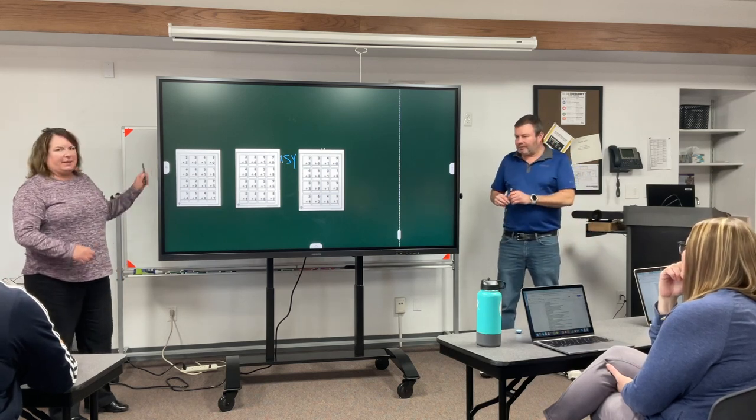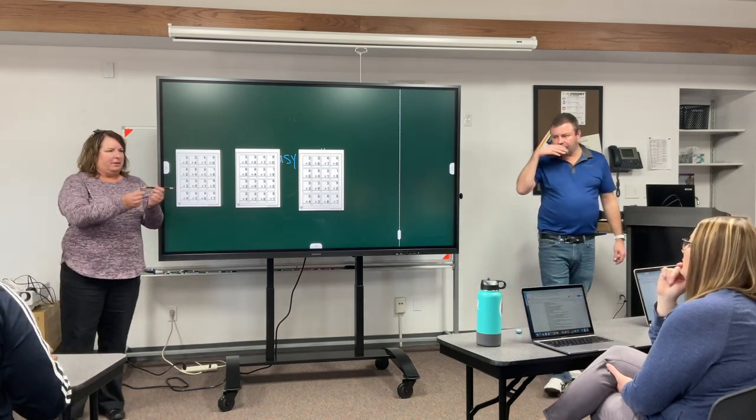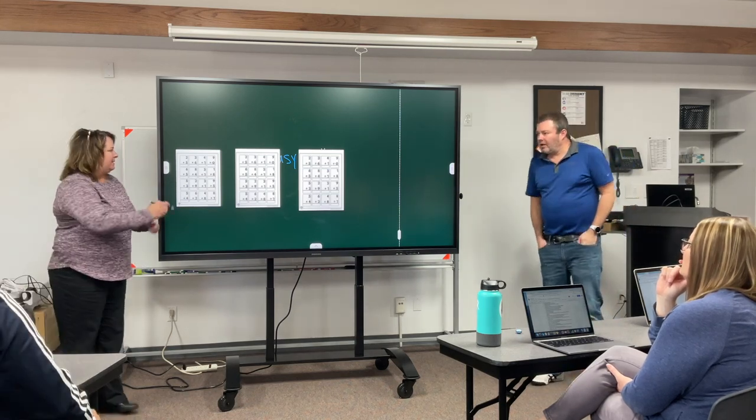Remember, there's a skinny point and a fatter point. The skinnier point is the pen, and the fatter point is the highlighter.